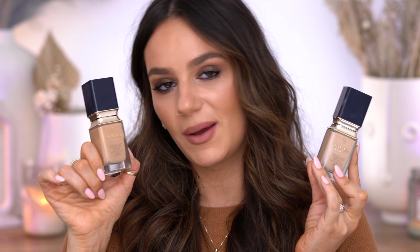I have 040 and 020. It's because I love this foundation so much. I never paid full price for them though, so make sure you find a sale. Don't pay the full price, but gorgeous, gorgeous. I'm glad I pulled it back out because mostly now for winter, I think it's gonna work so well.